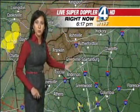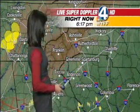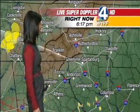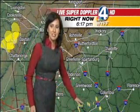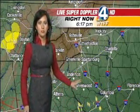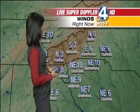Now, this is Live Super Doppler 4 HD without all the rain on it. This shows you where the lightning is, and you can see there is absolutely none across the western Carolinas and northeast Georgia. It's mainly to the south of Greenwood, and that's because our atmosphere is very stable, so it's not looking like we're going to see any thunderstorms pop up for the next couple of hours.